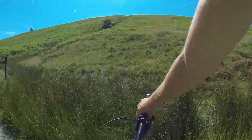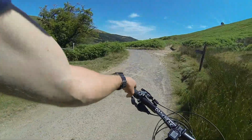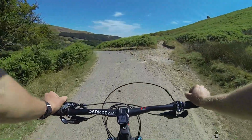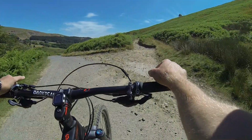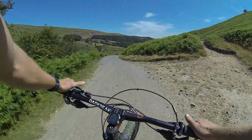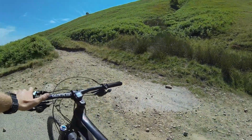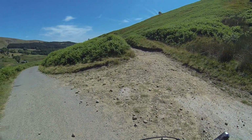So that was Spud Alley. I felt fast today. I bottomed out my rim a little bit. Lost a bit of pressure at the back there, but it's not too bad. Brilliant descent.